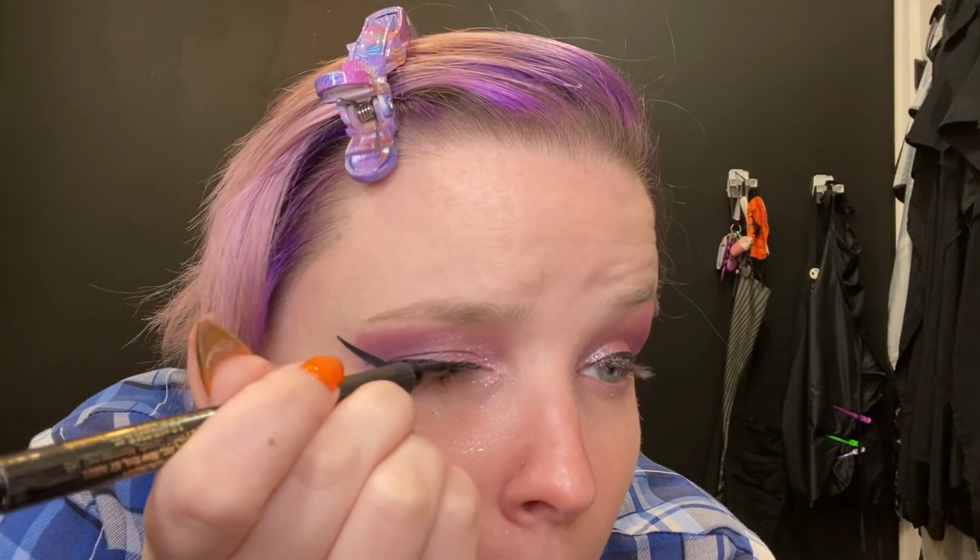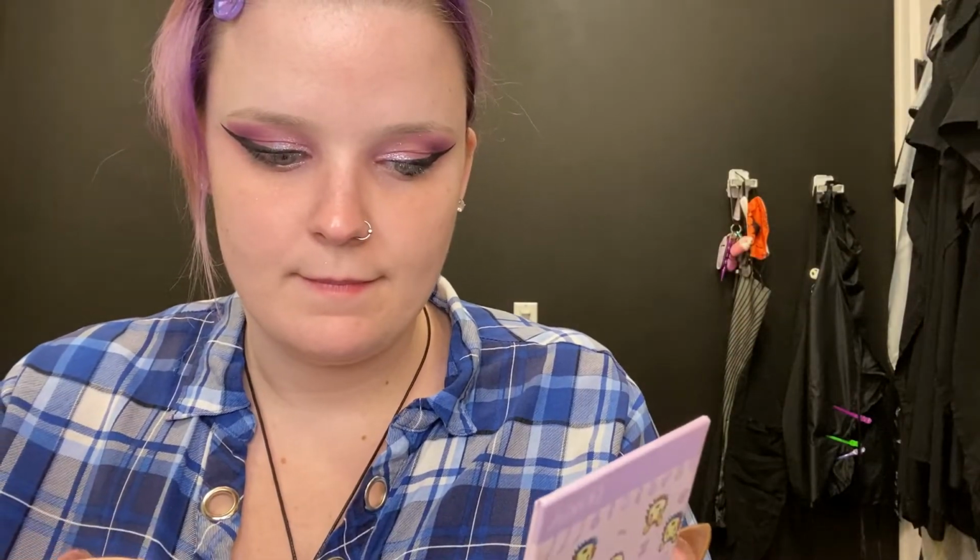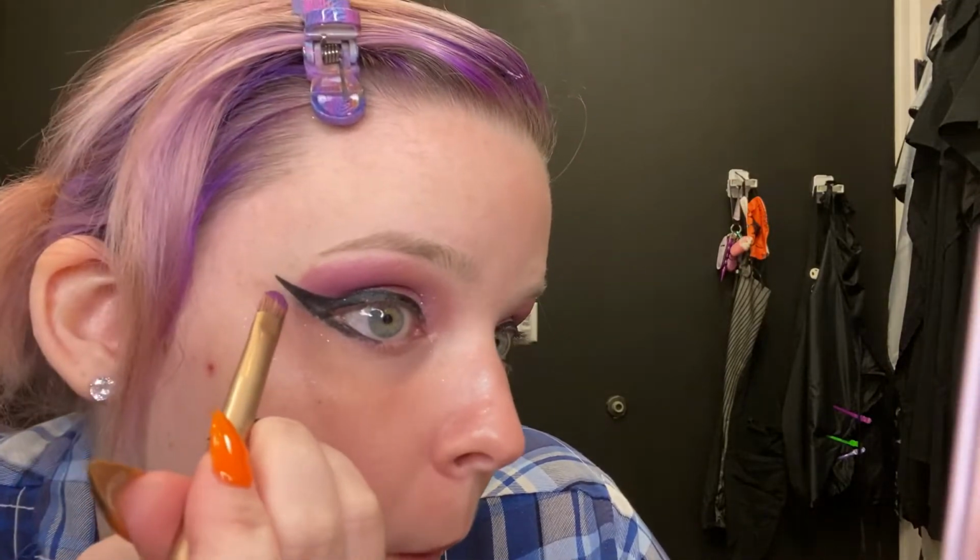And I went in with my AM to PM and I put it on the under part of my eye. And that is by Lottie London. There it is. I just put it on the bottom part of my lash line, of my tear duct line, whatever it's called. And now I'm going in with the Label of the Ball, that dark color that we used earlier, that Serene Sable. We're gonna put that on the bottom of where we just did our liquid and pencil eyeliner to really make this look dramatic and make it pop.